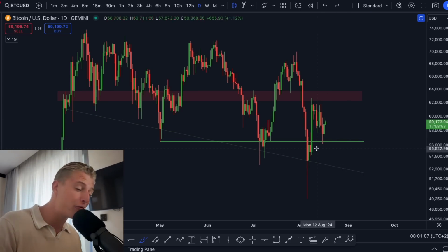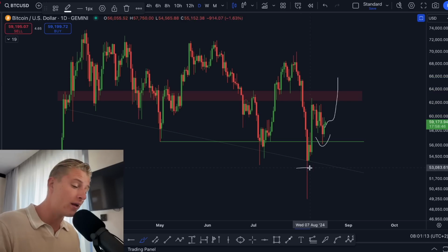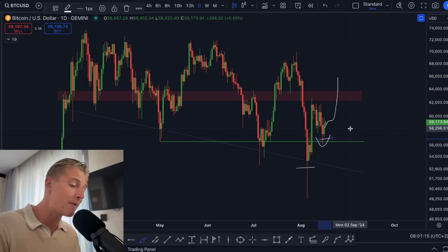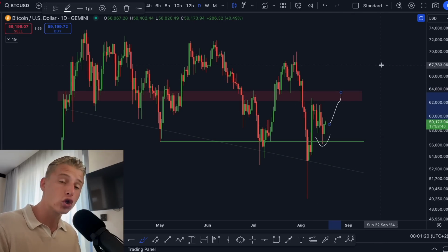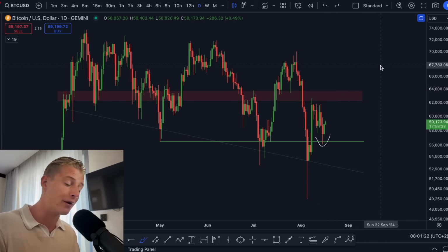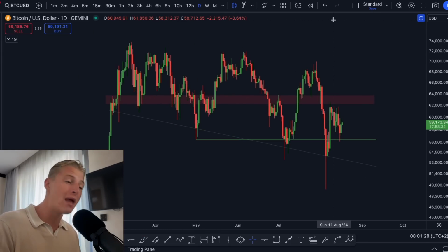And if we can flip this level into support, guys, we could start to potentially create a new trend here on Bitcoin, and that would mean a higher low structure on the daily time frame. And if we then confirm the break above this previous red box here, we're also going to confirm a break above the previous high in the market, and that would change the structure for good. And if the structure is going to be changing on the daily time frame, maybe then we're going to see more investors running towards the market and pushing the prices higher.